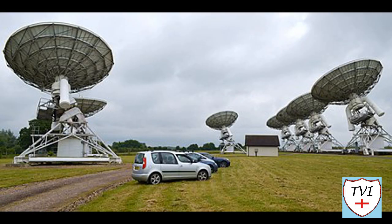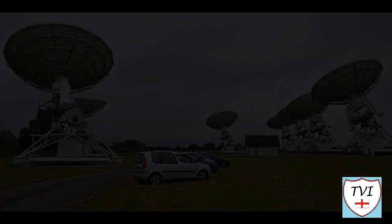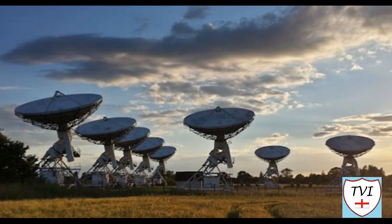Lastly, these dishes belong to the Mullard Radio Astronomy Observatory, positioned along the former Cambridge to Oxford railway line, known more commonly as the Varsity Line. These are not within the parish boundaries, but can be seen from Barton if you know where to look. We'll see these in more detail in a future episode.